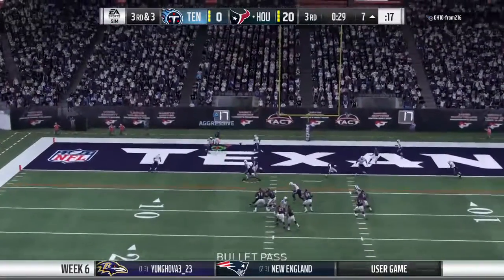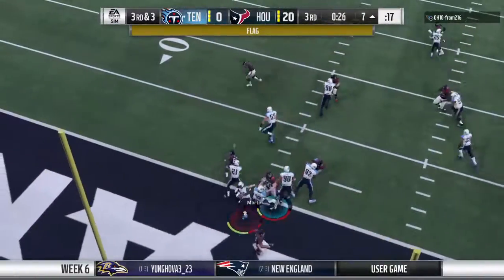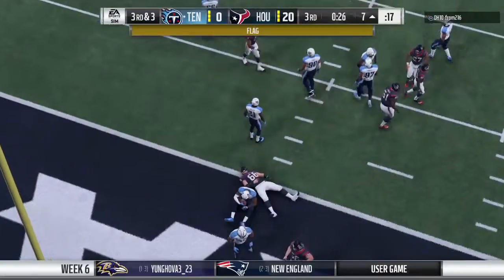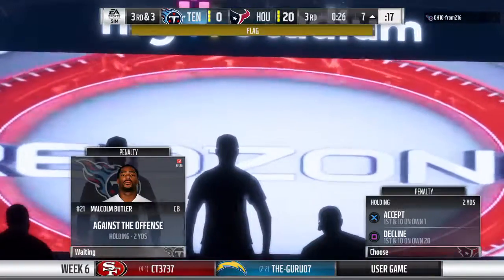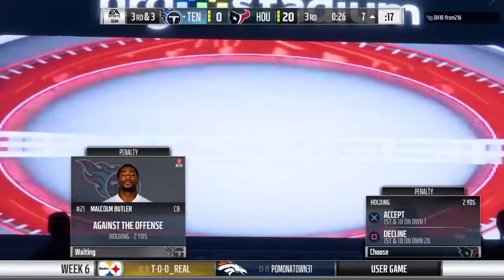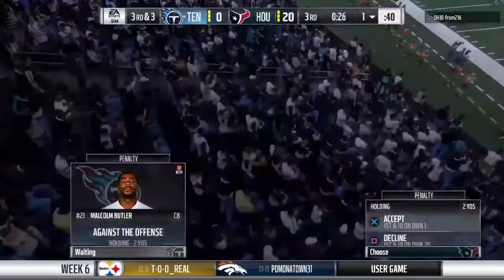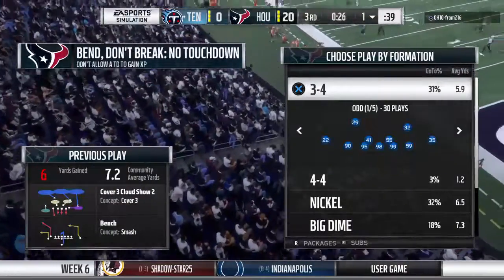A shotgun snap for Watson. And this is going to be intercepted. Picked by Kevin Byard. And I think we've got a hold here. It's a 5-yard pickup for the moment. Let's see what our referee says. So a holding penalty, and that'll send him backwards.